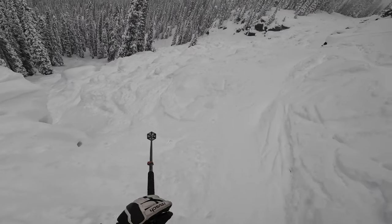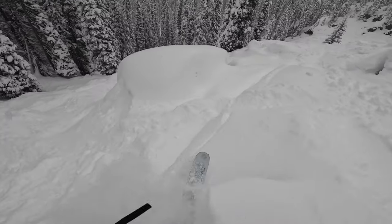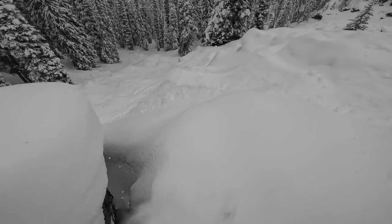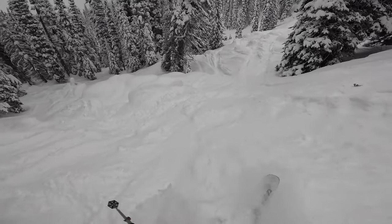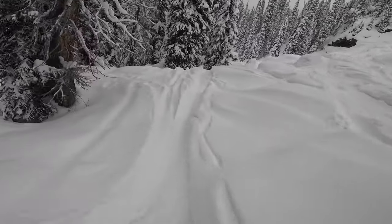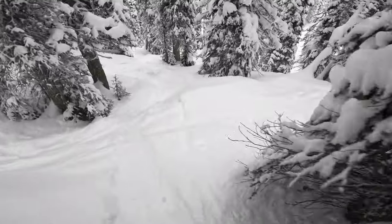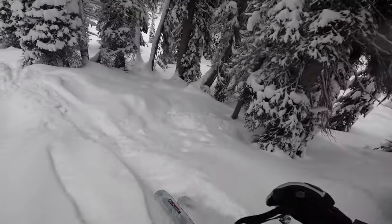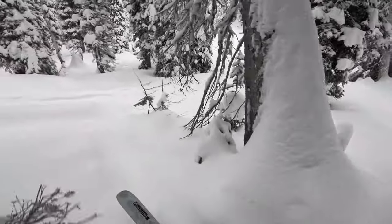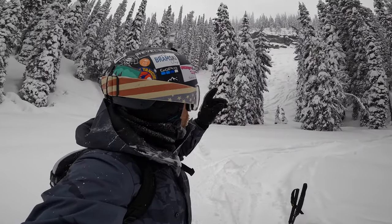This looks nice. Oh yes, please. Woohoo! Oh, no way. Oh, that's deep. Yeah. Oh, keep going. All right, a little bit of a wide part at the top there, but good recovery. That was fun. On to Top 40 glades.